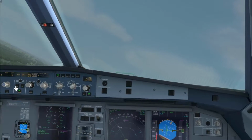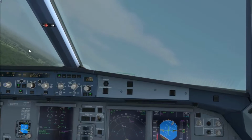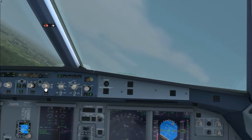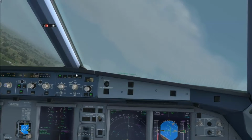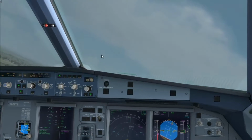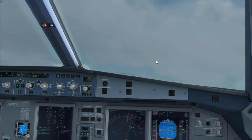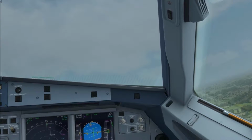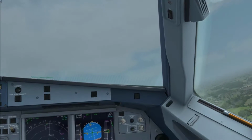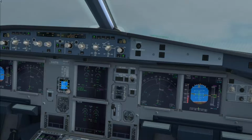Up to flight level 120. And everything seems okay. So there we go then, guys. We've just left London Stansted bound for Sharm El Sheikh. We shall see you for our approach and landing.